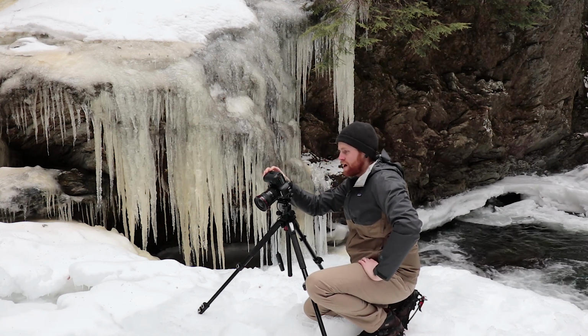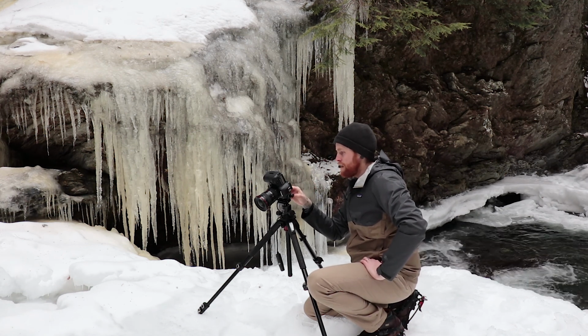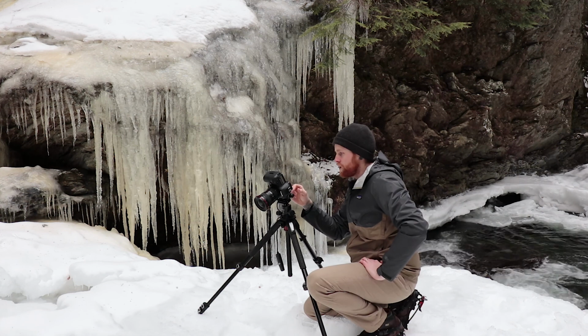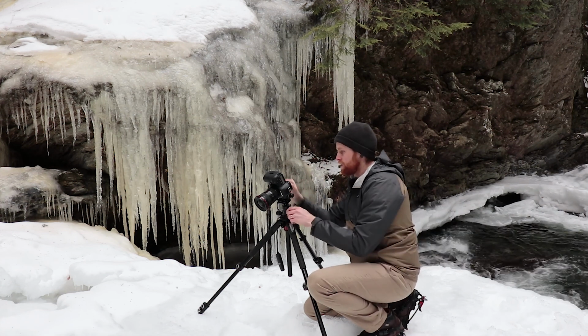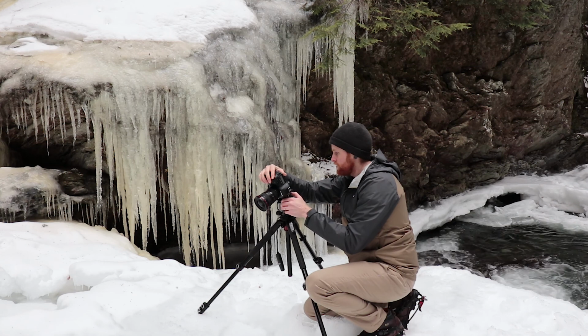So just to let you guys know as well, I may have mentioned it before, but the reason I always check my histogram, especially when shooting snow, is that your camera will always try and underexpose the snow just a little bit, and it won't expose correctly. So as long as you're checking your histogram and you're getting a nice even exposure throughout, you should be just fine.